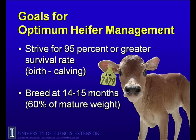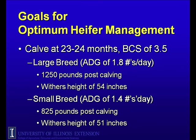Another goal would be to have the heifers grow well enough so that they're able to be bred. I suggest 60% of mature weight, but in reality, people always tend to look at months. I want to suggest throughout the day that size versus age is going to be the predictor of how we handle our goals in our management program.